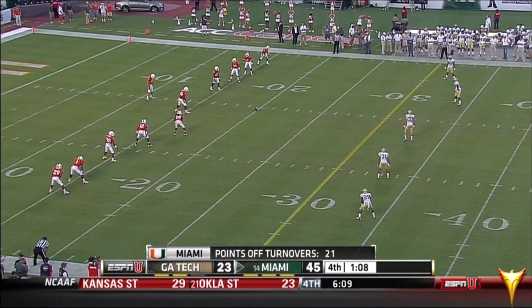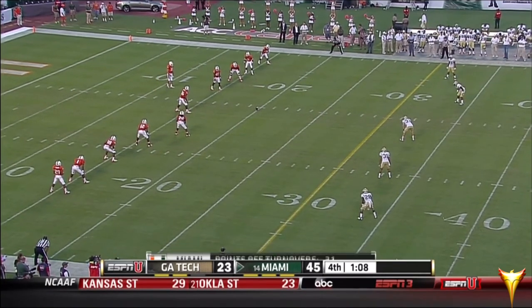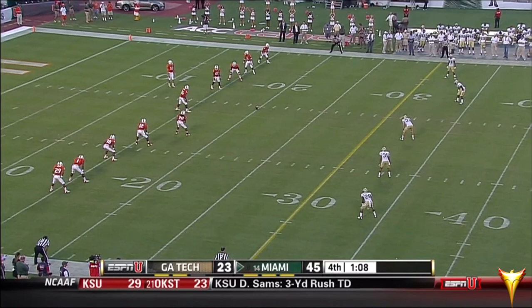But I think you saw today they made some adjustments. They're much better on the defensive line of scrimmage. When you're better on the line of scrimmage, your entire defense is better.